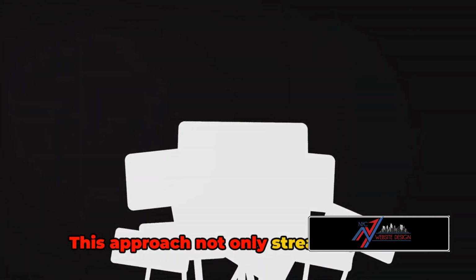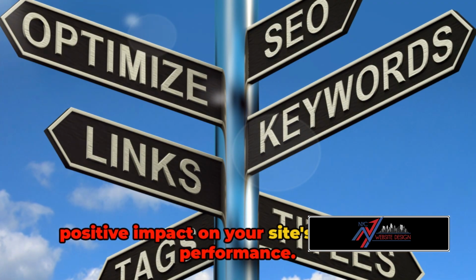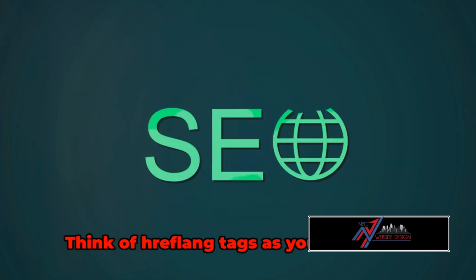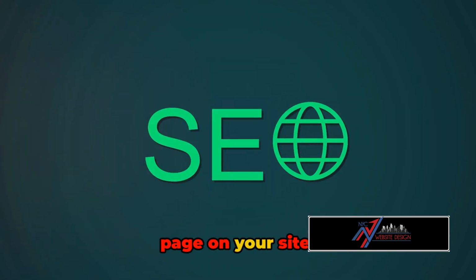This approach not only streamlines the management of your site but also consolidates the link equity, leading to a positive impact on your site's overall SEO performance. Now, let's move on to hreflang tags. Think of hreflang tags as your website's bilingual guide. They signal to search engines the language and regional targeting of each page on your site.